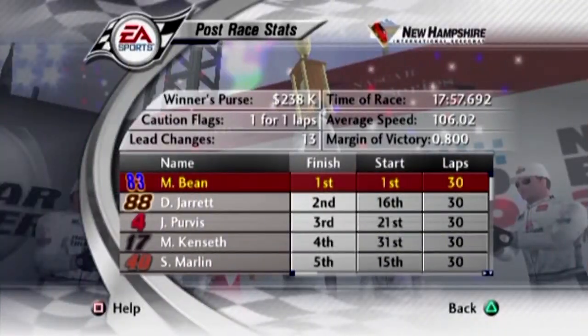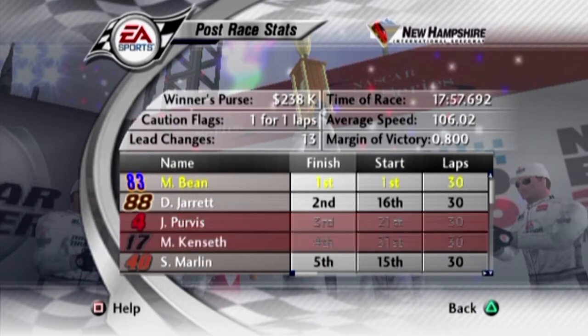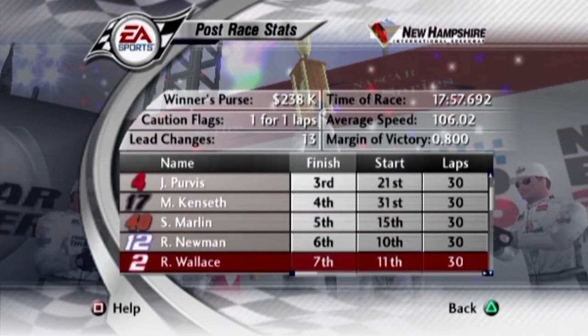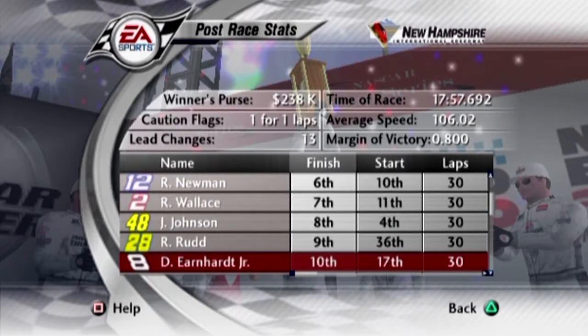Well then, things definitely got loud in New Hampshire. As we win the New Hampshire 300 here at Loudon, Dale Jarrett comes in second, Jeff Purvis is in third, fourth is Matt Kenseth, fifth is Sterling Marlin, sixth is Ryan Newman, seventh is Rusty Wallace, eighth is Jimmy Johnson, and ninth is Ricky Rudd. I'm getting ahead of myself, and rounding out the top 10 is points leader Dale Earnhardt Jr. Winner's purse for $238,000. One caution, caused by me, for one lap.